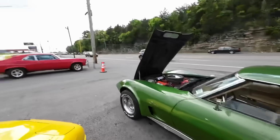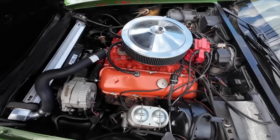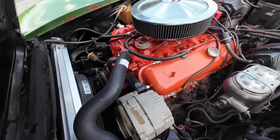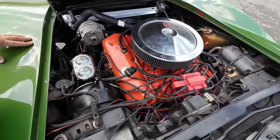Of course, it started raining out here on me. I don't know what the weather's going to do, but we'll go ahead and check out the motor. See, it's definitely got a mist, but it's still running.